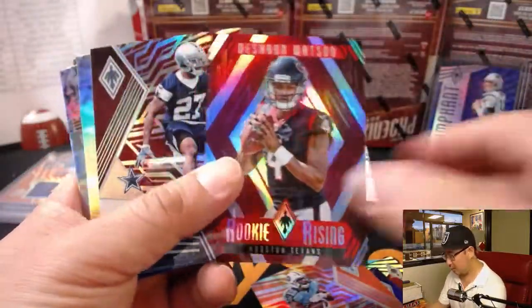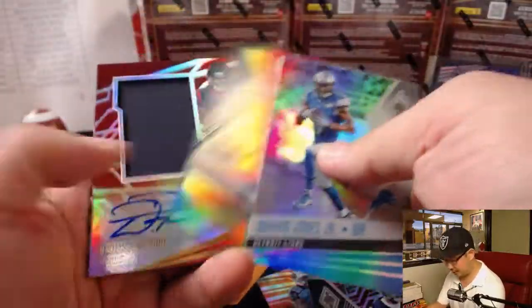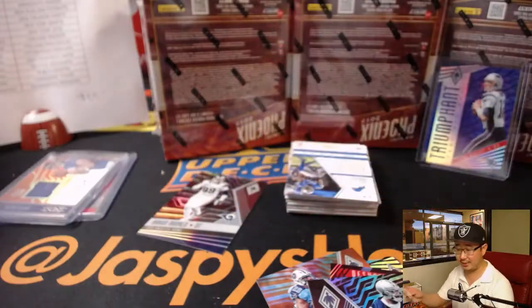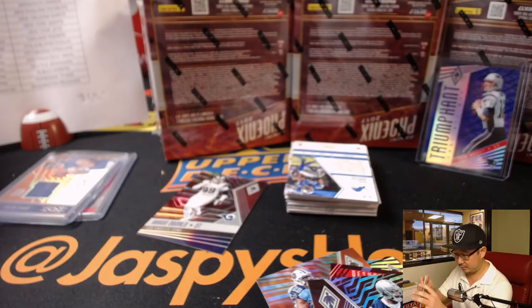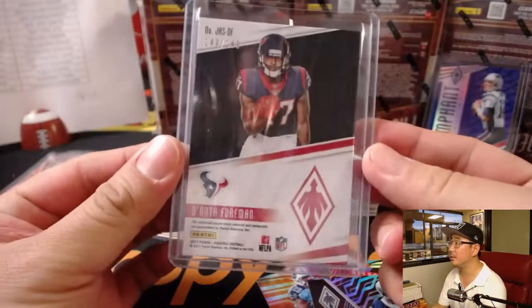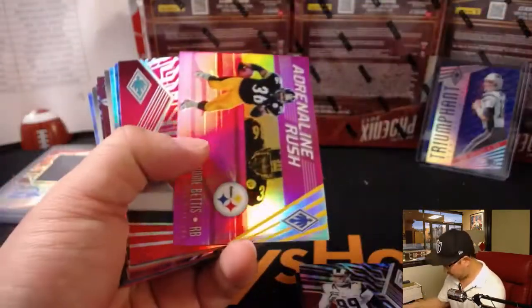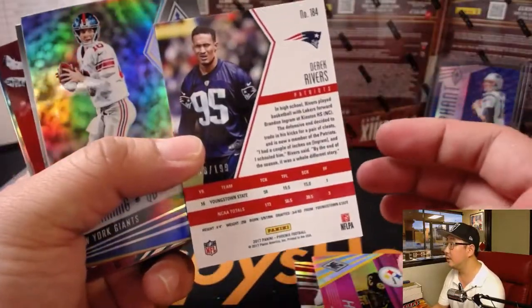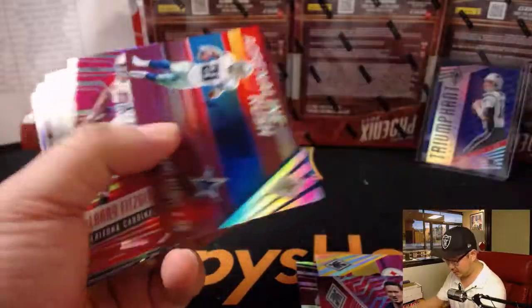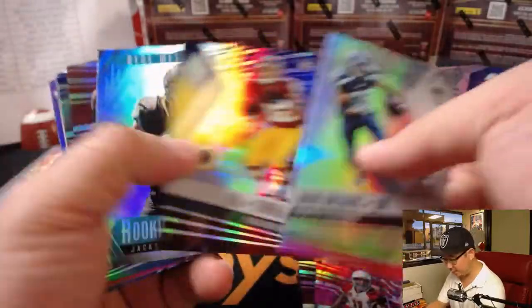Julio. Deshaun Watson. Poor Deshaun Watson. $2.99. And Deonta Foreman, jersey and auto this time. Autograph for Matt Rourke. Nice one, Matt. $149 out of $149. And then there's Aaron Donald out of $2.99. There's a nice adrenaline rush. Jerome Bettis out of $199. Derek Rivers out of $199. Ezekiel Elliott adrenaline rush out of $2.99. Fitz out of $199 for Arthur.